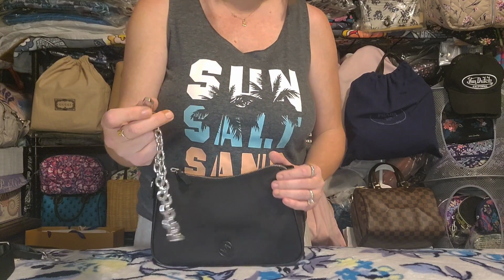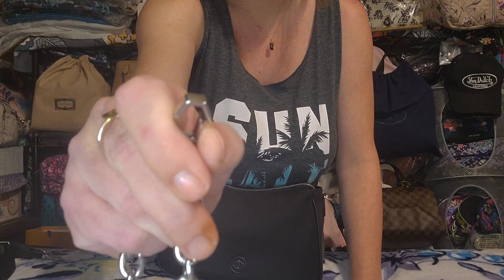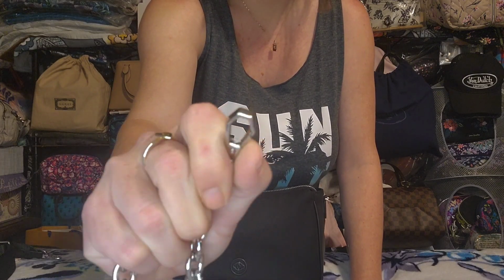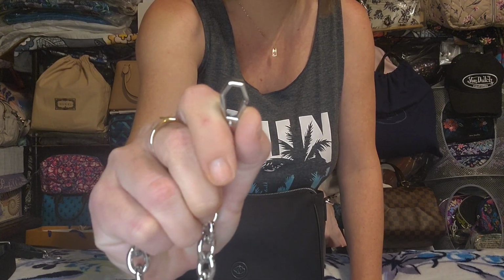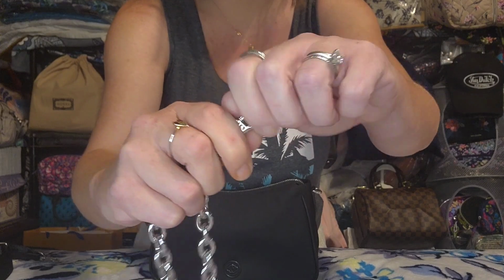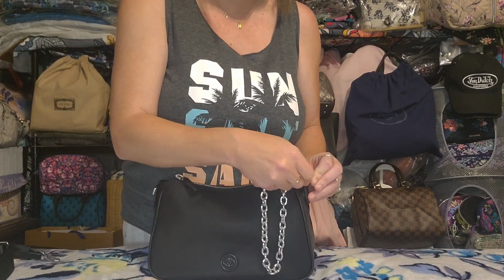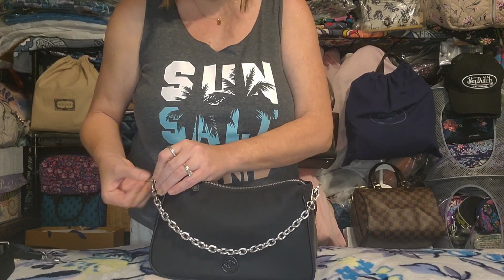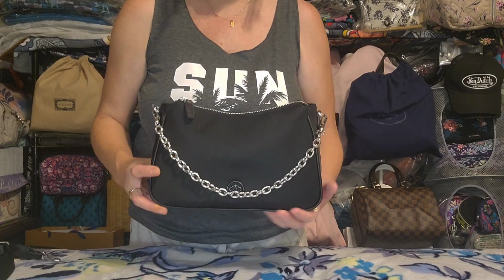Now, I wouldn't say that these clips are the most heavy duty I've ever seen, but they work just fine. They're a unique kind of pentagonal shape, I guess, but it's got a good spring, and it is a swivel clip on a chain strap, so this will never get tangled. So that is your first strap option.